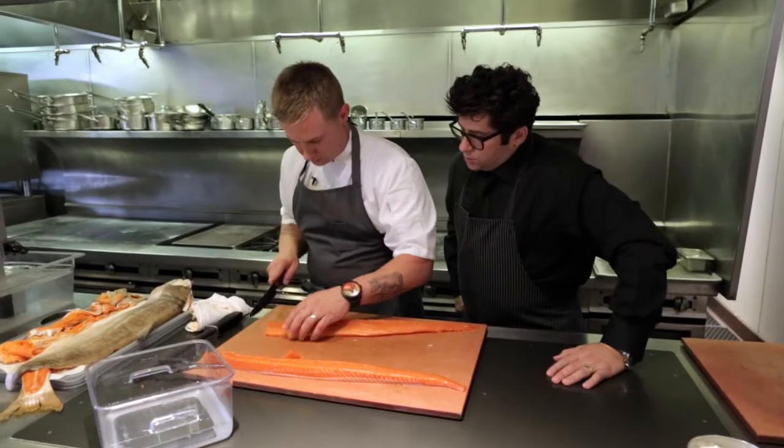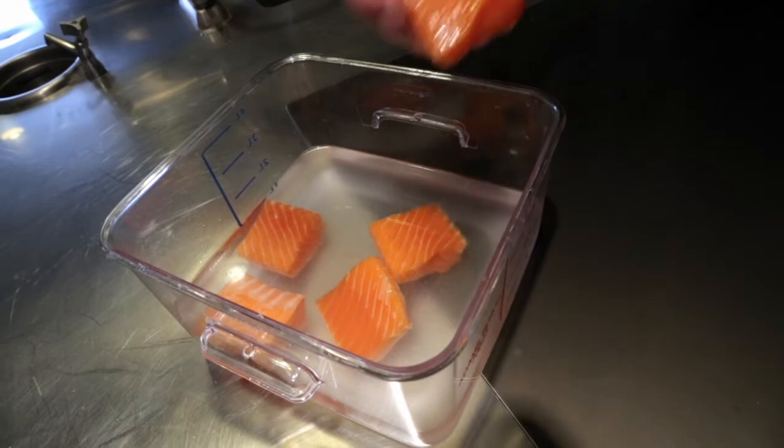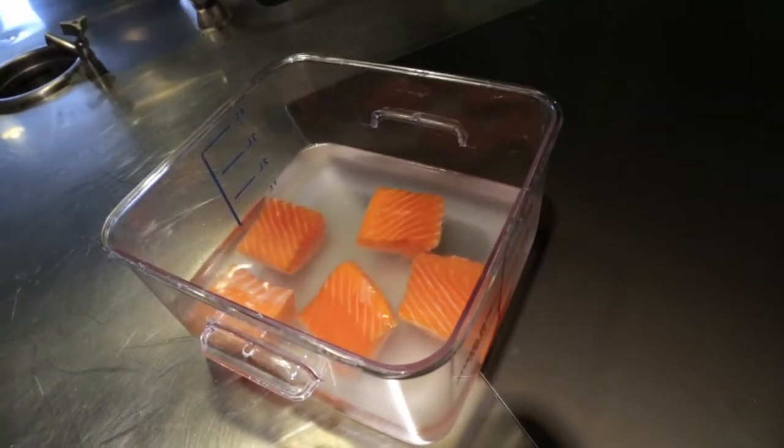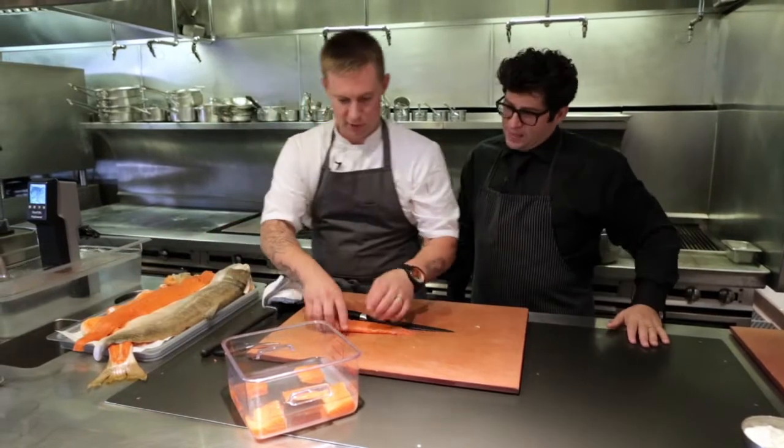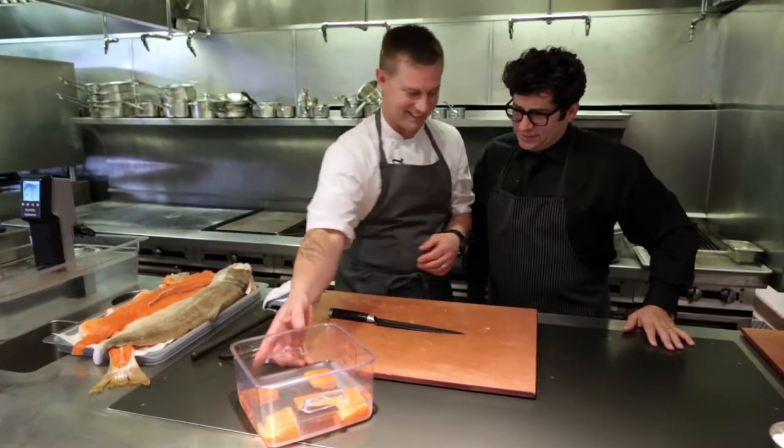So now what we're gonna do is cut about a 1.5 to 2 ounce portion. We're going to go to the brine for 10 minutes. So we're going to let it brine, and we're going to head to the vacuum chamber. The vacuum chamber, and prepare. Okay, let's go. Okay, great. Let's go.